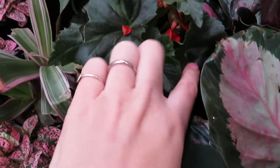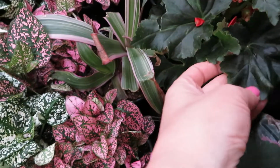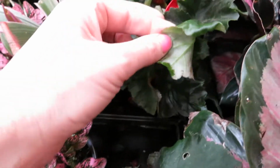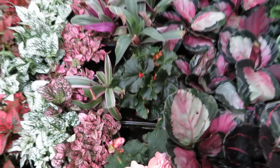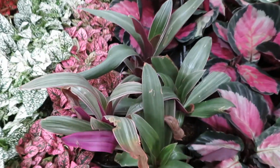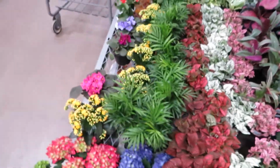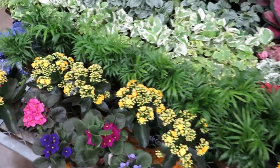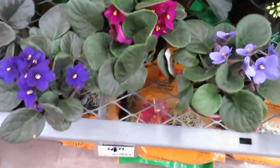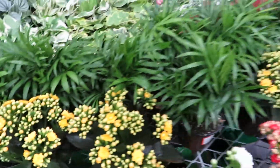There's some red. Look at the beautiful leaves too. A little bit of color on the back there. And some Moses cradle. Lots of little tiny palms. Lots and lots of them. African violets. Blooming kalanchoe in yellow, just yellow today.